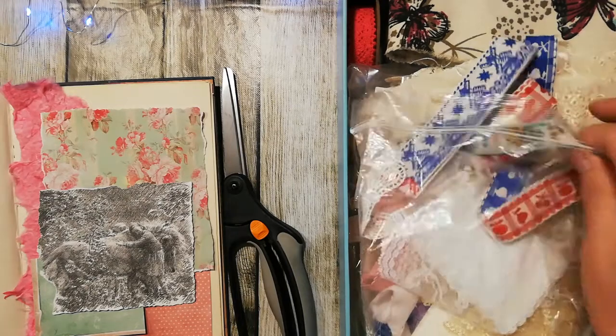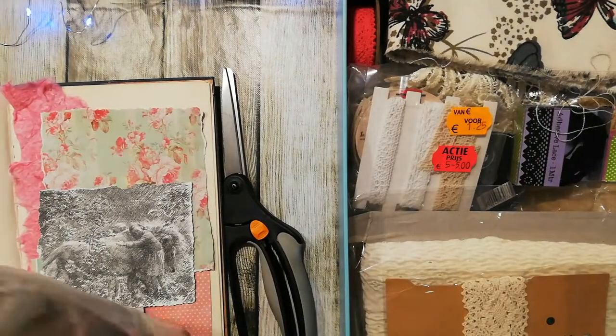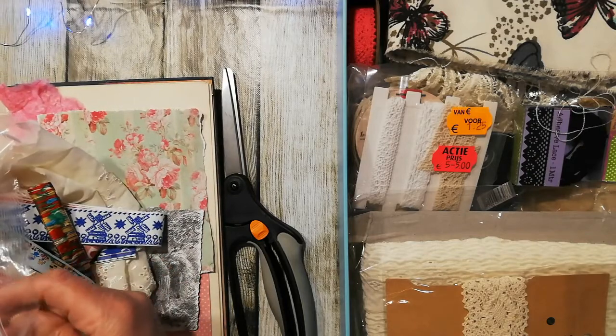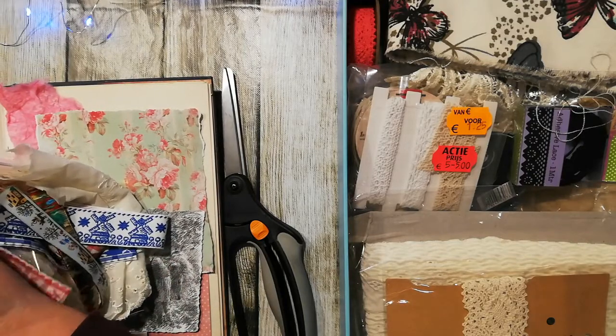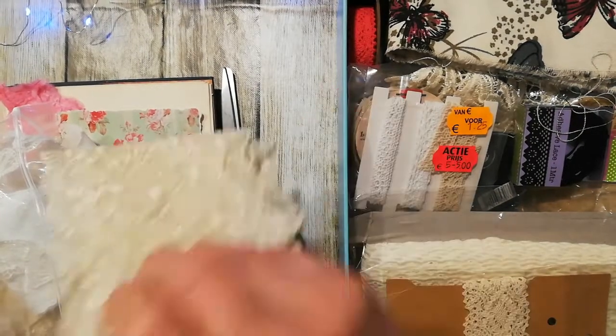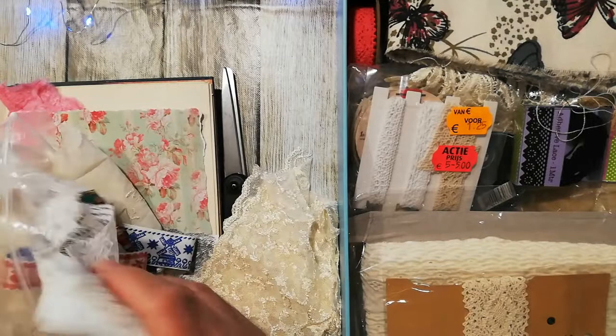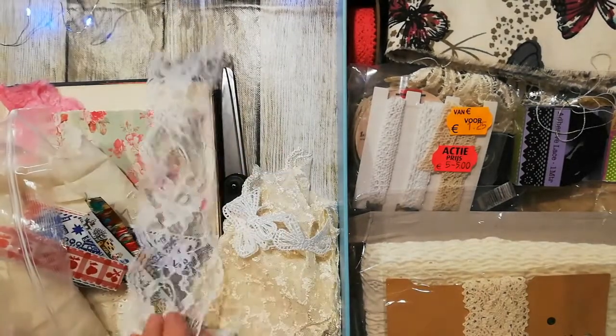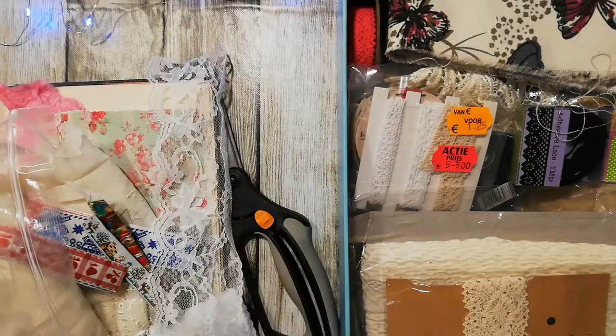So I don't think I've got... I won't have green, I know that. But I think I've got quite a few creams and whites. This one's quite nice. I like this one. That's pretty, isn't it? I like that.